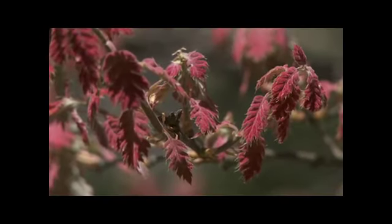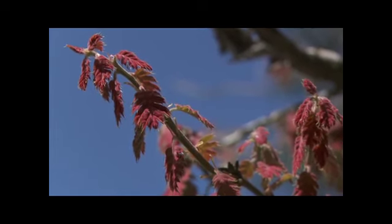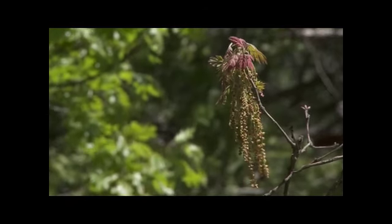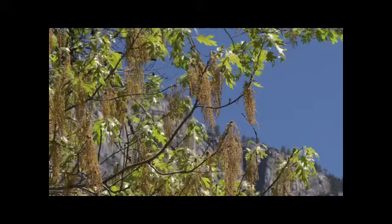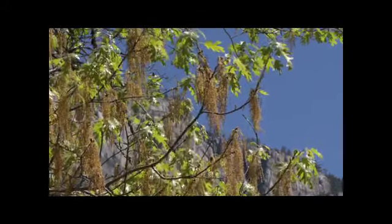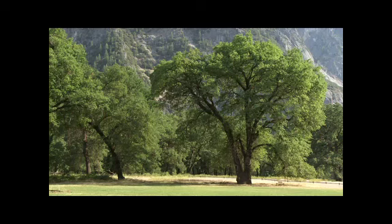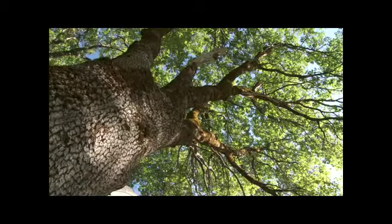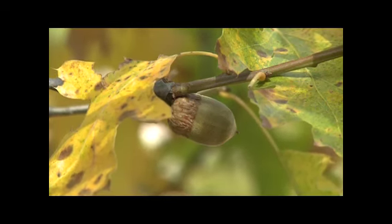Springtime comes around, the leaves start to unfurl, and those leaves are coated with little tiny red hairs. And as that leaf gets bigger, those red hairs start to disappear. The pendulous catkins are the clusters of male flowers that appear when the leaves first come out in the springtime, and they pollinate the female flowers on different trees. The female flowers are really inconspicuous, small green flowers that aren't normally seen by visitors. Summertime, the leaves have expanded and it's trying to soak up as much sun as it can. Those flowers that would have been pollinated in the spring are now starting to turn into acorns.